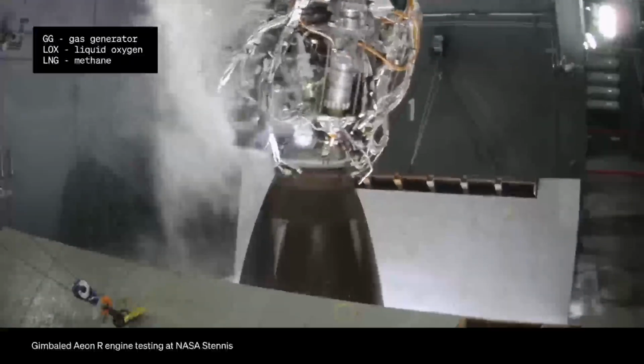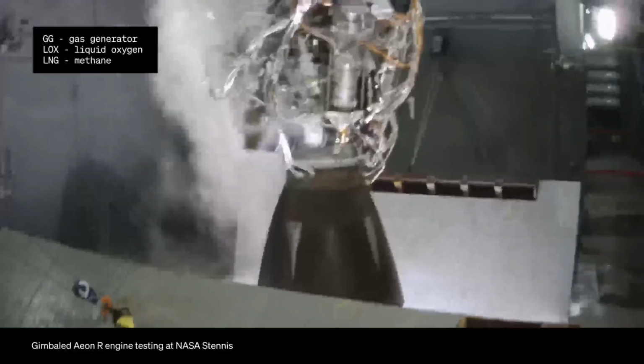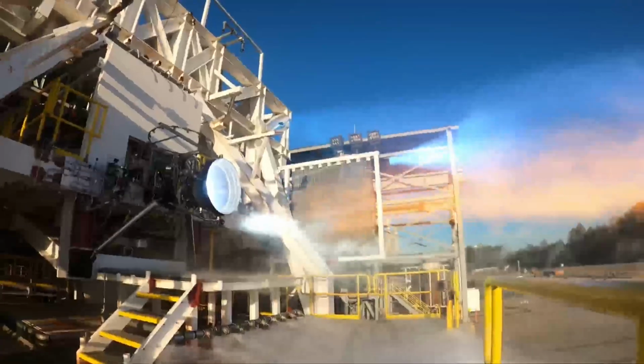Aeon R is a GG cycle LOX LNG or LOX methane engine. Produces about 270,000 pounds of thrust at sea level. We have 13 Aeon R engines on our first stage, and we have a single vacuum variant on our second stage that produces about 323,000 pounds of thrust.